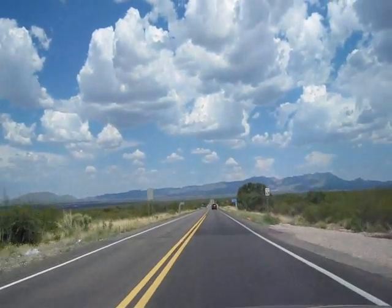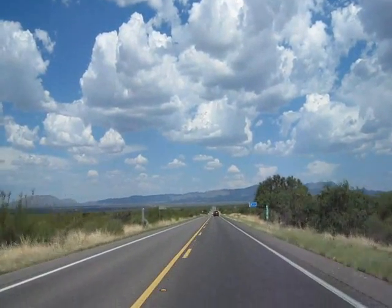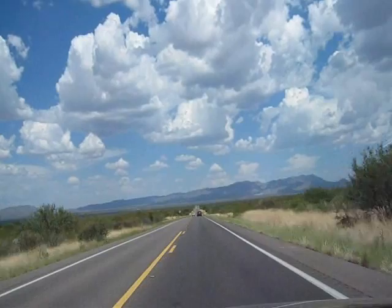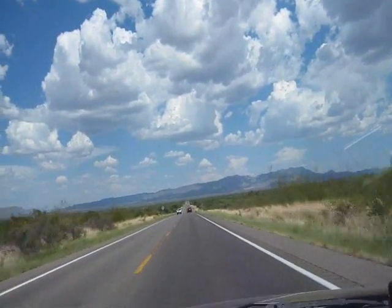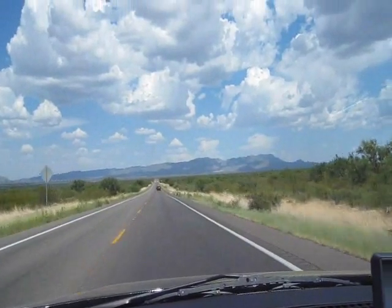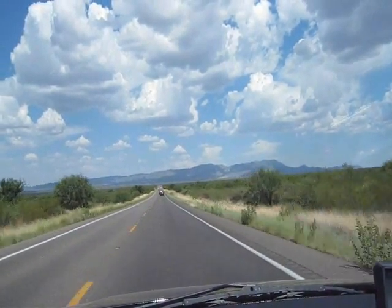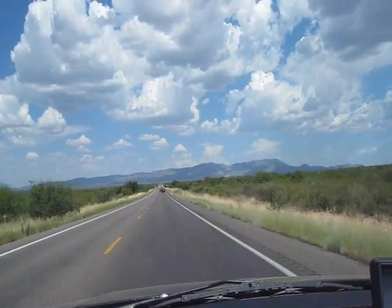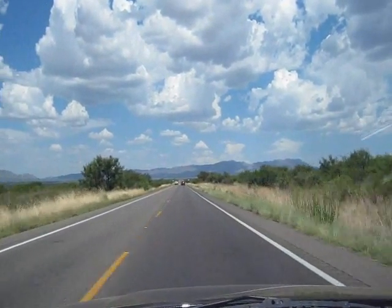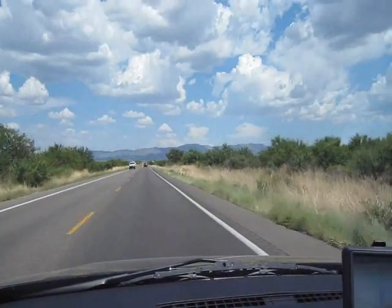Today I'm heading out to the Chiricahua Mountains. If you saw my video of my hike to Miller Peak, or Miller Canyon, I was able to shoot a short video of the Chiricahuas, which is in the far off distance, but the haze was blocking most of it out. But you'll get to see it today.